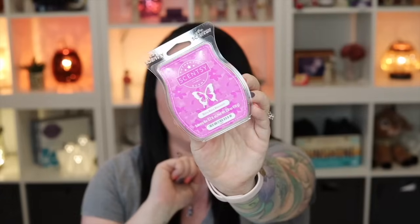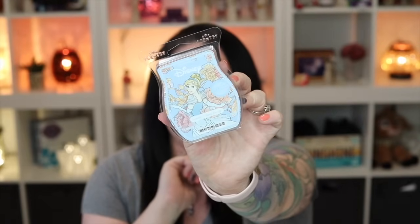Okay, cooling bag, no longer need you. We've got a bar of Bora Bora Blossom, just a tropical floral scent. Lovely. We have Disney's Cinderella Happily Ever After. She and I, Cinderella, we've been through some things together.